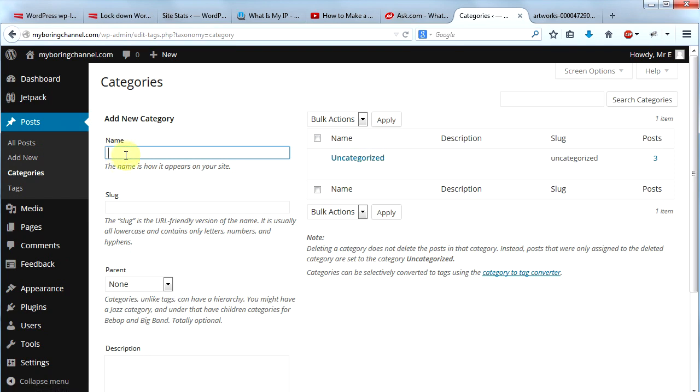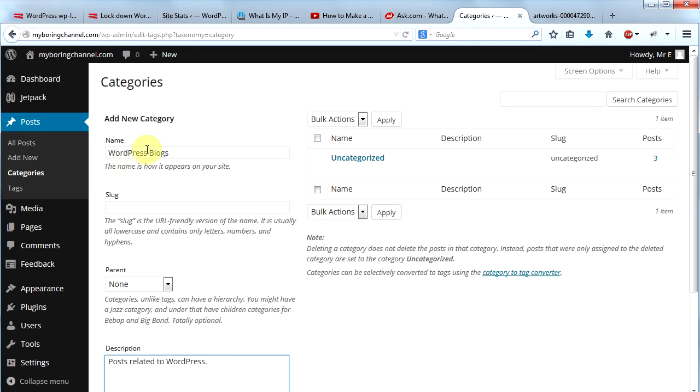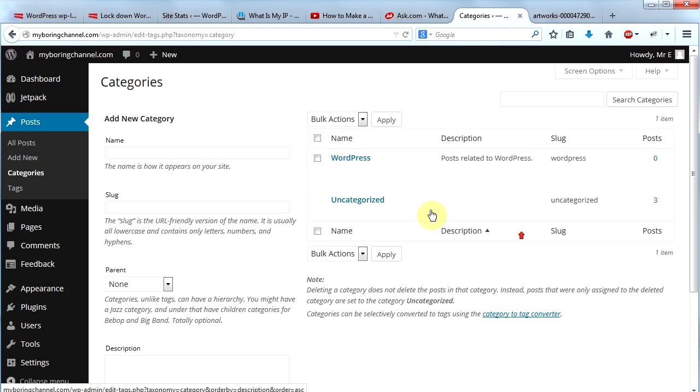So let's add a new category. Since the only posts I've made so far are related to WordPress blogs, I will type in WordPress blogs. I'm not going to worry about the slug, and I'm not going to worry about a parent right now. And then I'm going to put a quick description. Let's just call this WordPress. And then I'm going to click Add New Category down here at the bottom. Now, I have a category called WordPress.